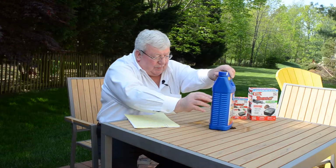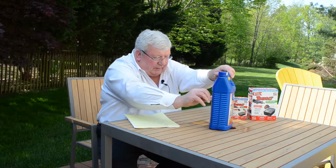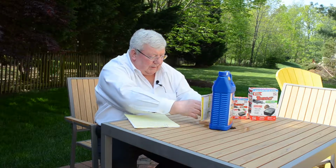So here I can open this up and I can see that it was made, I do have the EPA registration number, and I do have the instructions in both English and Spanish, and I have the establishment number. The establishment number goes to where it's actually made. The EPA registration number goes to the product, and it tells us that it was approved by the Environmental Protection Agency.